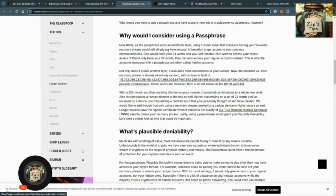How do you do that? There's information here. You can go to Ledger specifically for how to do it, but all you're doing, ladies and gentlemen, is adding another passphrase. You go into your Ledger device, no matter which device it is, whether it's the Nano X, S, or the latest devices that are coming out, they work as well. You go in there, you flip the switch, and you add a 25th word.